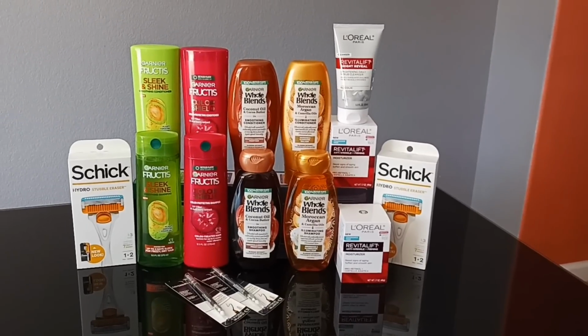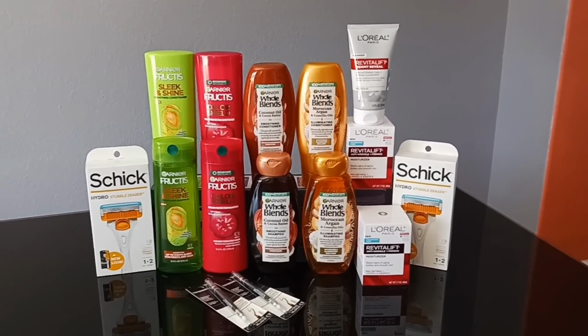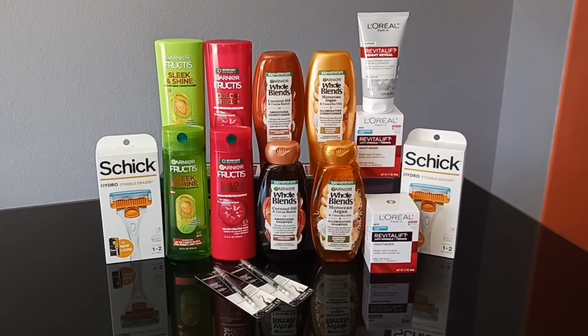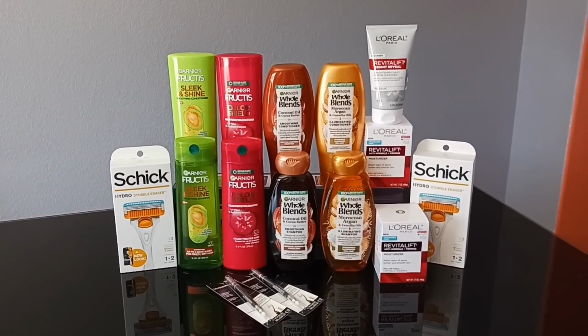So everything you see here retails $107.23. I had $75 in coupons, CRTs, and digitals, which got me out of pocket down to $32.23. And then I walk away with $35 in extra care bucks. So everything ends up being free plus a $2.77 moneymaker, which is pretty cool.